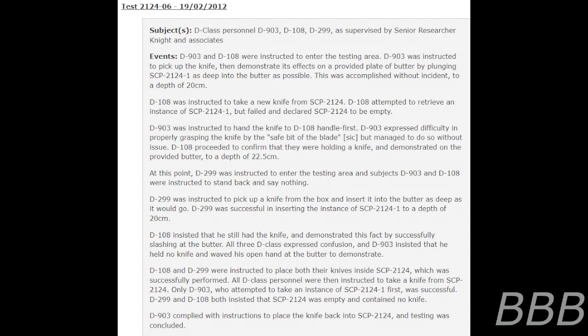D-108 and D-299 were instructed to place both the knives inside SCP-2124, which was successfully performed. All D-class personnel were then instructed to take a knife from SCP-2124. Only D-903, who attempted to take an instance of SCP-2124-1 first, was successful. D-299 and D-108 both insisted that SCP-2124 was empty and contained no knife. D-903 complied with instructions to place the knife back into SCP-2124, and testing was concluded.